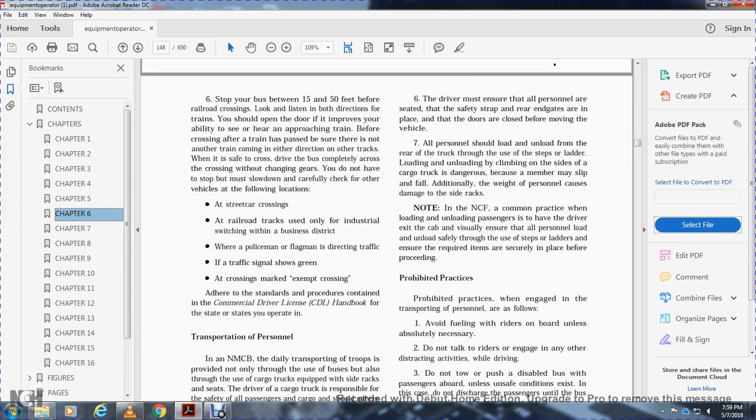Streetcar crossing railroad tracks used by industrial switching of the business tracks, with the policy of the flagman on the direction of traffic. The traffic signal shown with green. The crossing marked exempt crossing. All standard of the procedure statement.